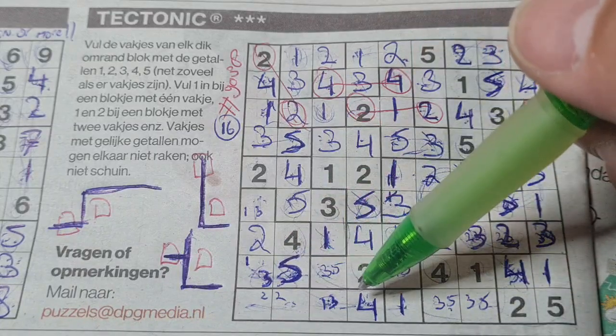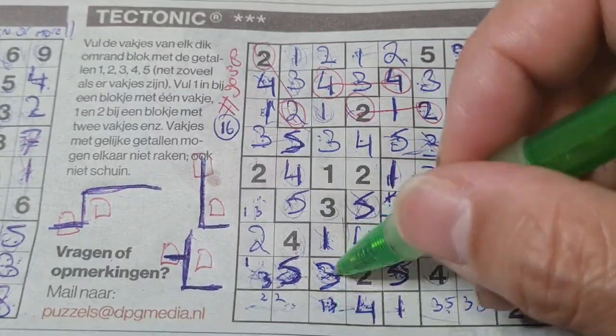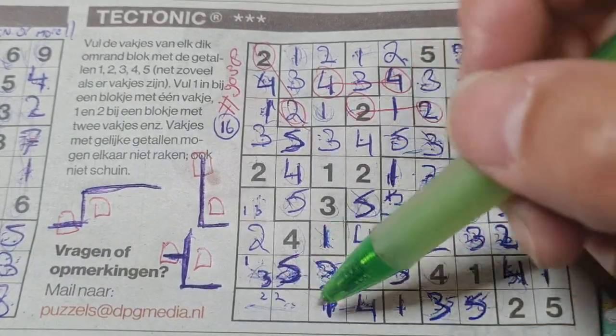Okay, now 3 and a 5, we have a 5 now, no 5 there. 5 should be here, 3 goes there. 1 or a 3, we have a 3 now, so this box should be a 1. 3 and a 5, we have a 5 now, no 5 there. 5 should be here, 3 goes there.